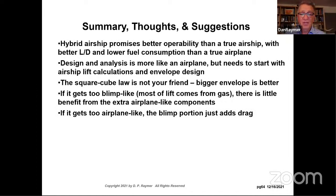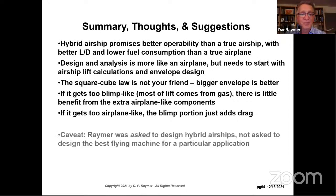The converse is true. If it gets too airplane-like, if basically almost all of your lift is coming from wings, then the blimp part just adds drag and complexity. So it's going to be somewhere in that middle sweet spot, driven by things like whether it can sit on a runway in a particular side wind and other aspects, things like trying to optimize the drag. Just watch out for this, though. Don't let yourself get pushed to either extreme, because if you get near either extreme, just go away.